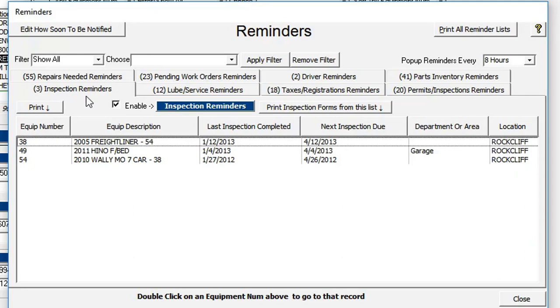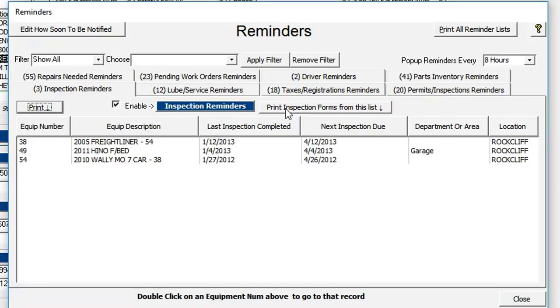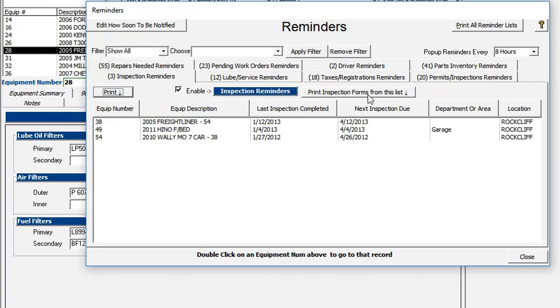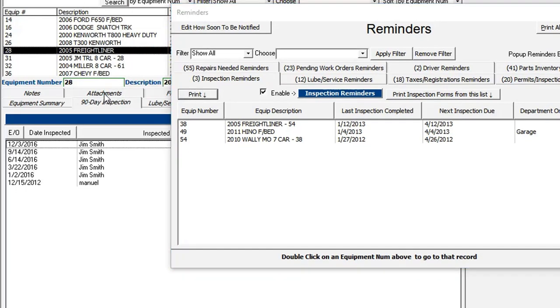All right, and then the other thing is that we're going to go over here to inspection reminders. And inspection reminders has the print preview like the loop service, but it also has a print inspection forms from this list. So if you click on that, that's going to iterate through each piece of equipment and print out the entire checklist from the 90-day inspection tab, or it may say 365 or 180 if you've changed it to be a different interval for your inspections.